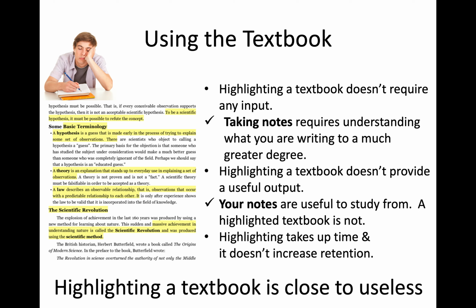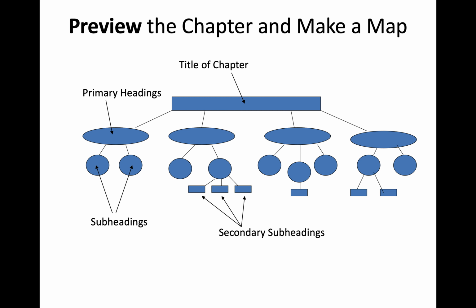So let me highlight that. Highlighting is going to take up time and it does not increase your retention. So we need to do better. What would be better? Previewing the chapter and making a map. This is a really effective tool.